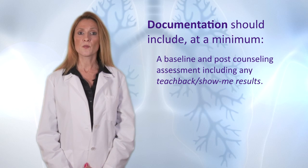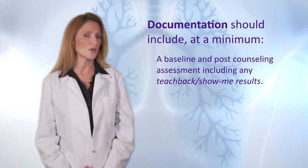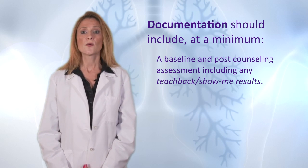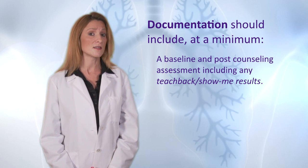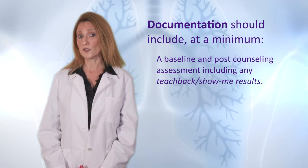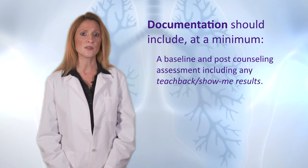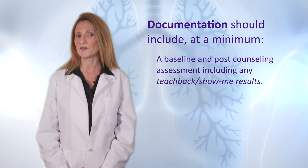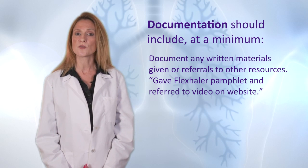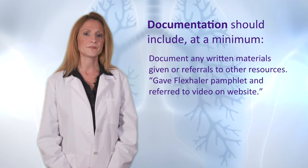In your assessment, it is important to include any patient-specific technique difficulties, issues, or concerns. For example, had trouble unscrewing the cap and holding level, was concerned about need to take a daily medicine. It might also be helpful to document the patient's difficulty or ease in learning the technique. Perhaps the patient needed more than the usual number of attempts or more than the usual amount of time to learn the technique. Document any written materials given or referrals to other resources. Gave FlexHaler pamphlet and referred to video on website.